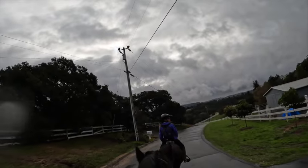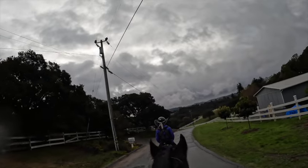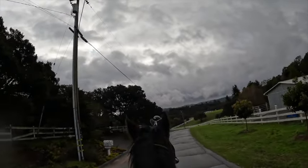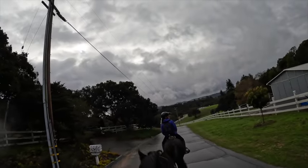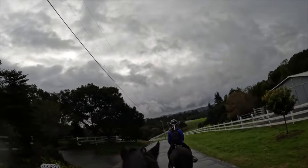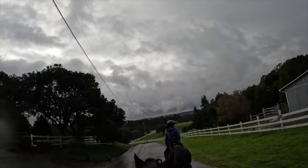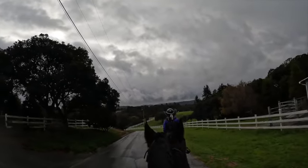It's hard on rainy days, you saw the arena. That was all mud. Yeah. But, I mean, you can work at a walk in there, but that's about it. Or you can ride around the barn if you have gravel around the barn. Or if you have a safe road like this. I wouldn't ride on San Miguel because that would be crazy.